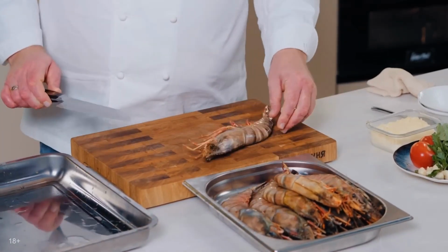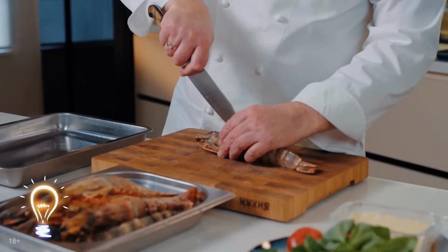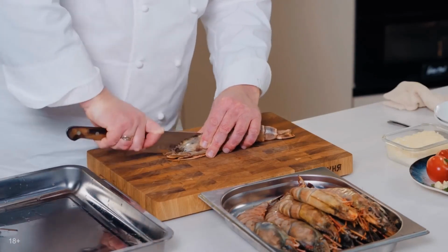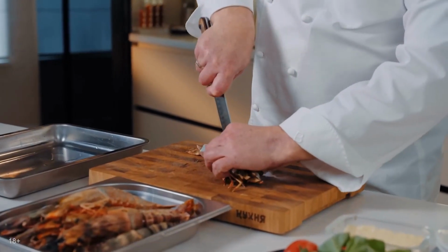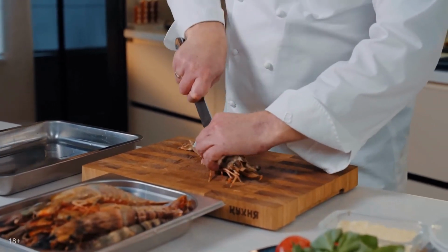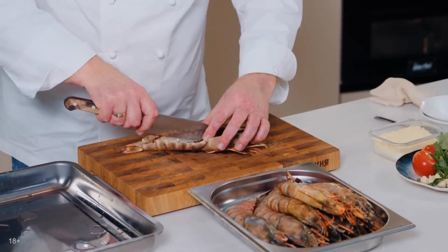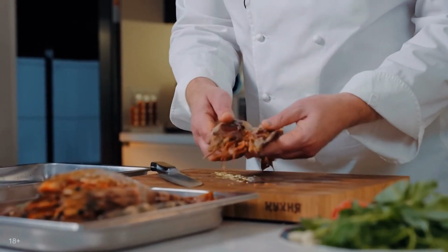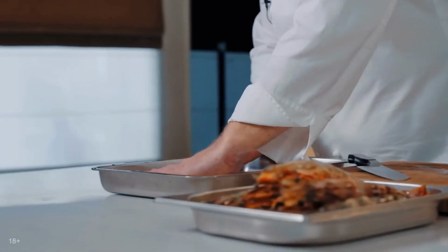But we will cook them like a live lobster and langoustine. Very simple. Take a very, very sharp knife. And as they say, like this at the crown. We cut through the head all the way. But as for the body, that's not the case. You don't need to cut all the way through. You open it up. And we lay it out.